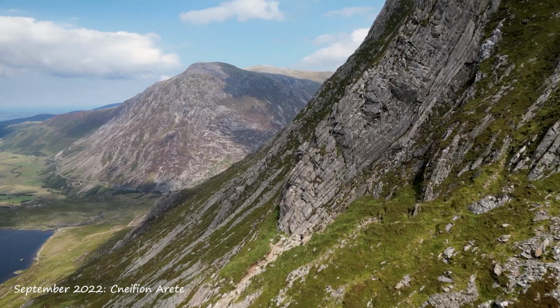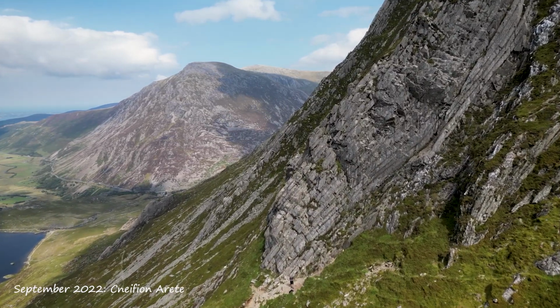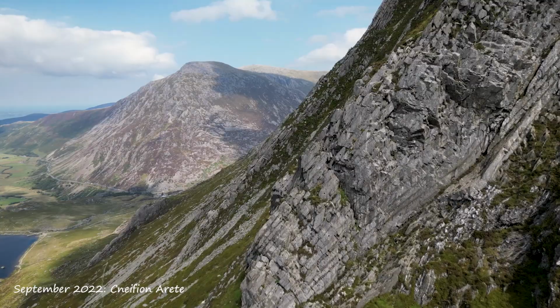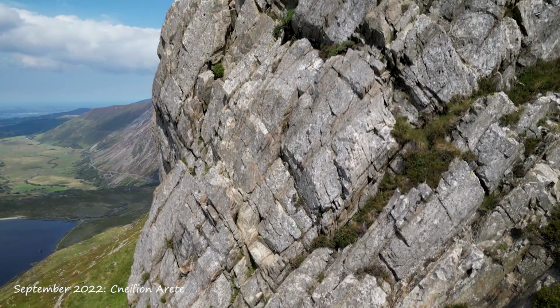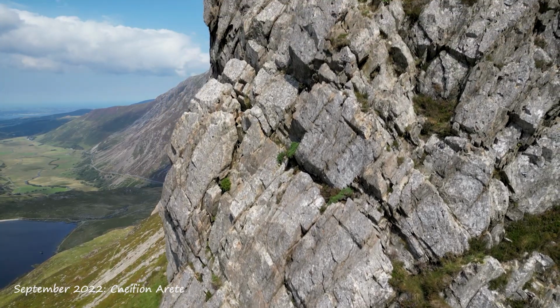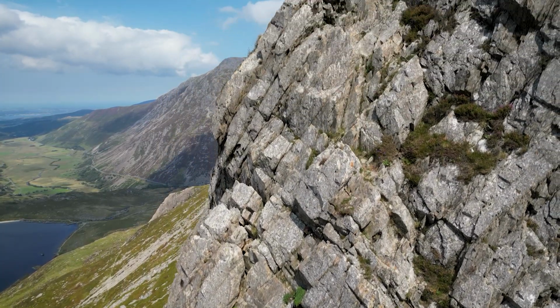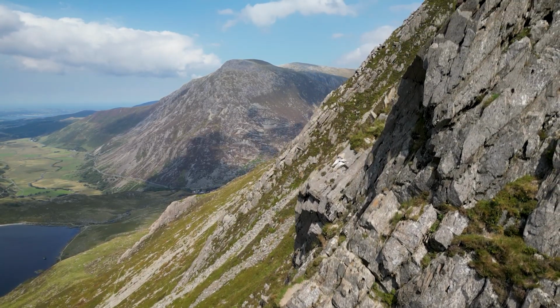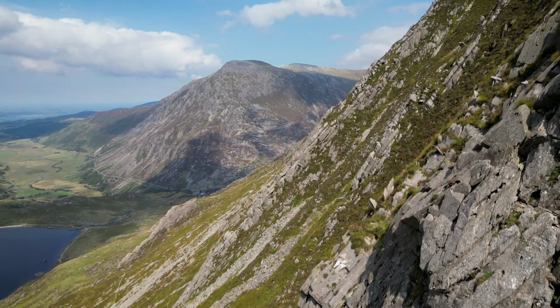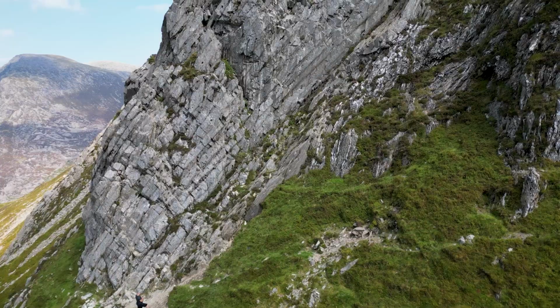September saw me take on the popular but challenging Cneifion Arete scramble, which is a grade 3 route with a steep, awkward first section, which eases into a longer outing that's widely considered one of the best scrambles in the United Kingdom. The weather was perfect, the rock was dry, and as you can see, the view down the Ogwen Valley was absolutely stunning.